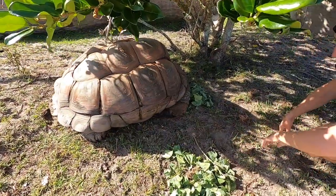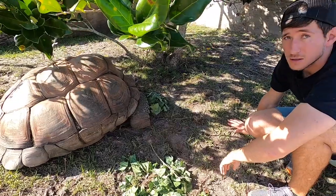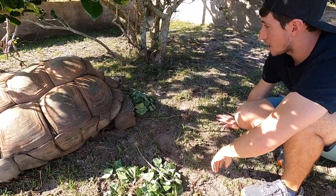And as you can imagine, moving this tortoise on a cold night to get in the house probably isn't that easy, huh? No, it's not at all. It's a two-man job for sure.